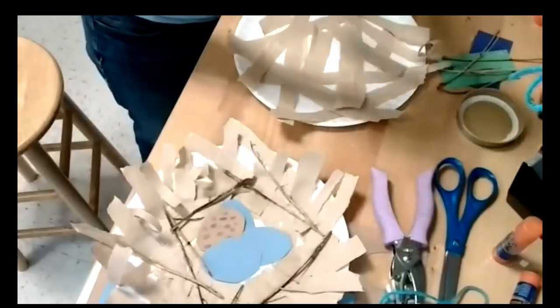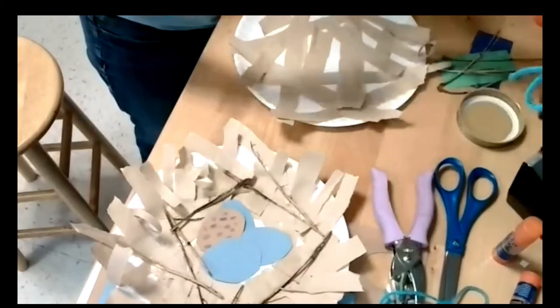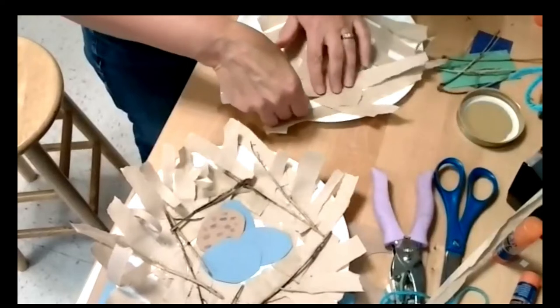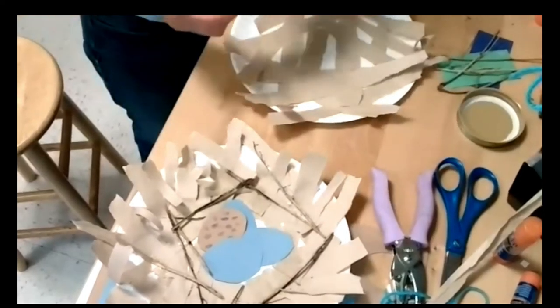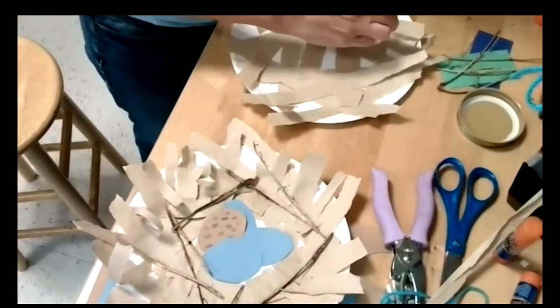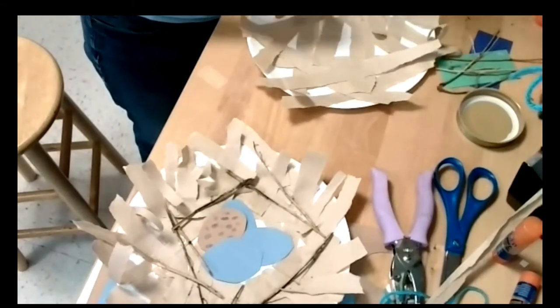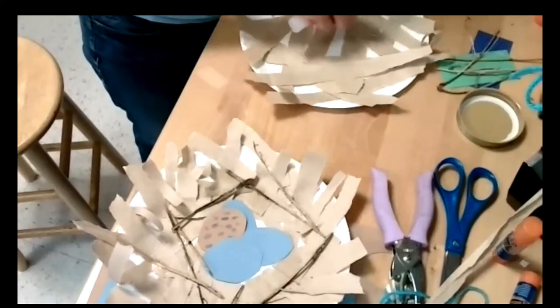Okay, I'll use this one yet. I think I'm almost ready to do the next part of my project. But I think, you know, if you want to make yours look really good, you can add a lot more. I'm gonna stop here because I want to show you the next step.